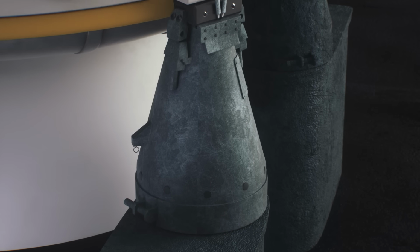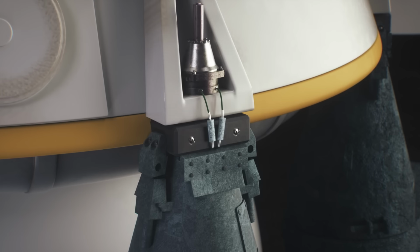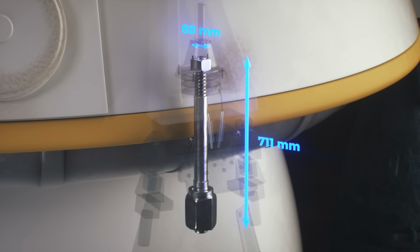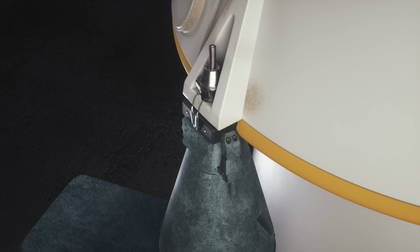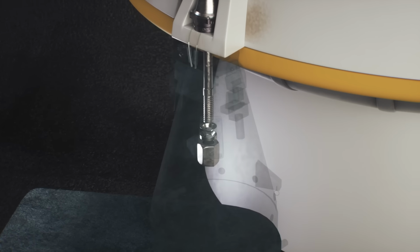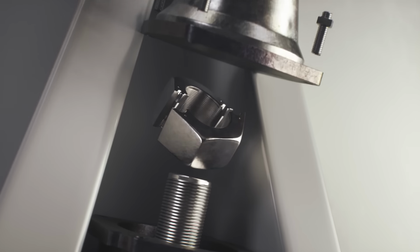These hold-down posts anchor the solid rockets to the ground through the aft skirt, with massive 711mm long and 88mm wide bolts. The lower side of the bolt is tensioned using a regular nut, while the upper nut is a special kind of explosive nut, a frangible nut. On 2 occasions, 2 of these frangible nuts did not fracture correctly, something NASA described as stud hang-ups.